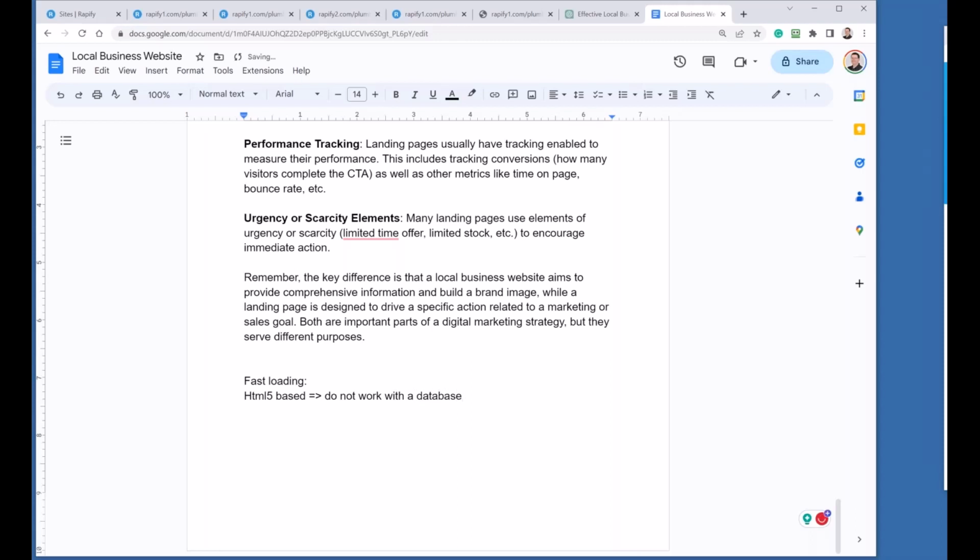So with WordPress, why do people like WordPress? Because you can use many plugins. I love that. Very flexible, all those plugins, correct? But these plugins work with databases, and that has two disadvantages. One is it affects loading speed, and the other one is security. So a Repify website cannot be hacked, 100%.